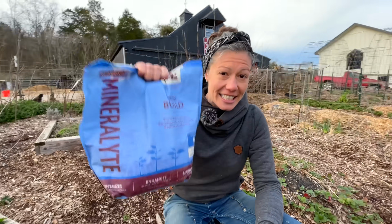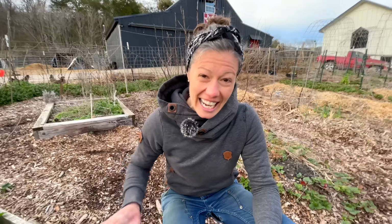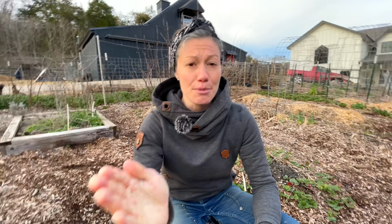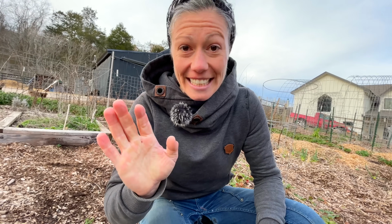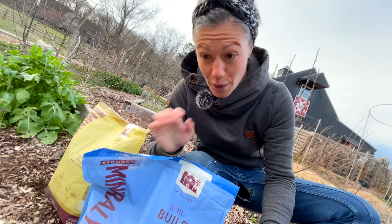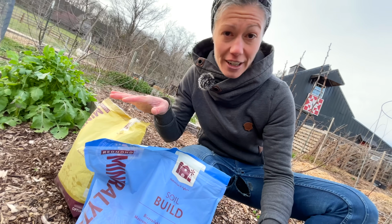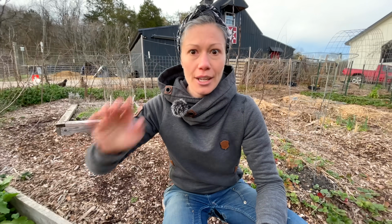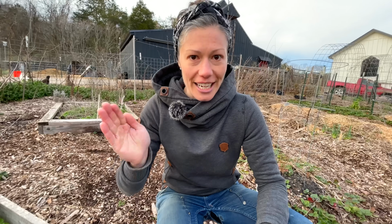So I'm gonna put this in a couple garden beds, and I'm gonna put this in a couple other garden beds, and then I'm gonna keep doing what I've been doing in some others, and I will report back as we go. I have more than a sneaking suspicion that if you were to add either one of these products here to your garden, it will probably be a whole lot more helpful than any other chemical, organic approved or not, that you could add to your garden.